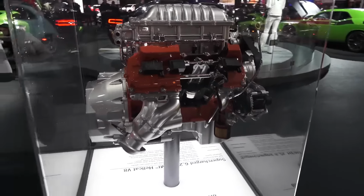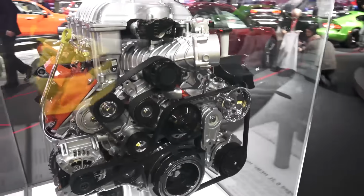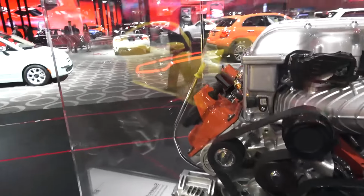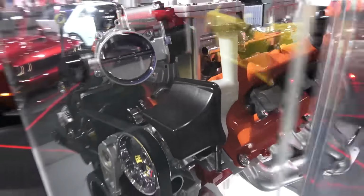Dodge proudly has their 6.2-liter supercharged tire smoke generator on display. Basically, these things spin around here, some stuff happens, CO2 and tire smoke come out. That's all you need to know.